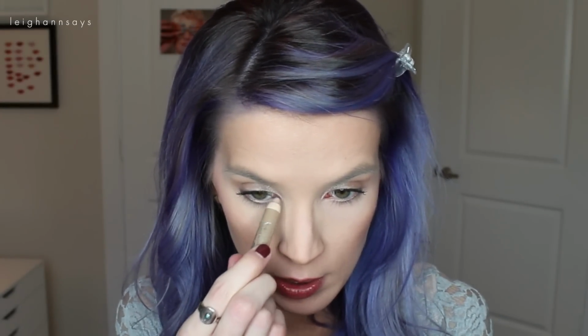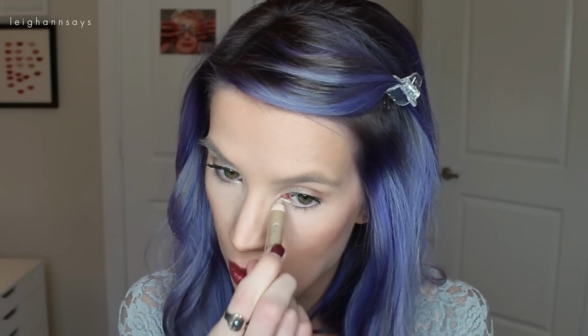To make that color stick a little bit better, I'm gonna be using the Wet n Wild Idolize Cream Shadow Pencil in Pixie. This is an oldie but a goodie, and I'm just gonna go into the inner corner and make a little sticky base to put that shadow on.